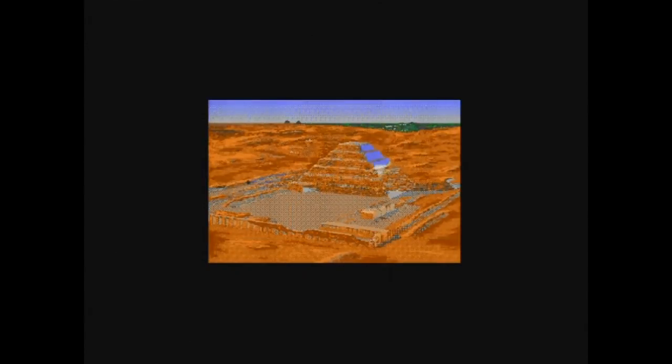The Step Pyramid, the Great Pyramids at Giza, and the Temple of Karnak are still awe-inspiring today. But just imagine the wonder they created in the ancient Egyptians thousands of years ago.